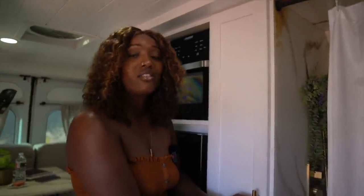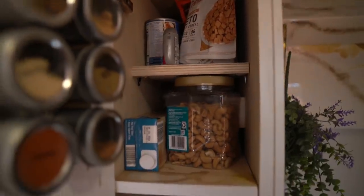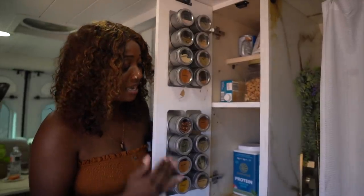Right here we have two of the storage cabinets. One of them served the purpose of my food pantry, and then the other one serves the purpose of my extra storage.